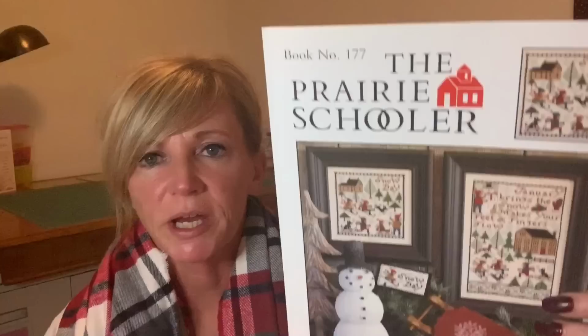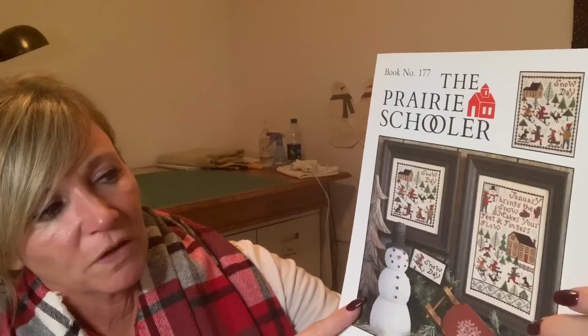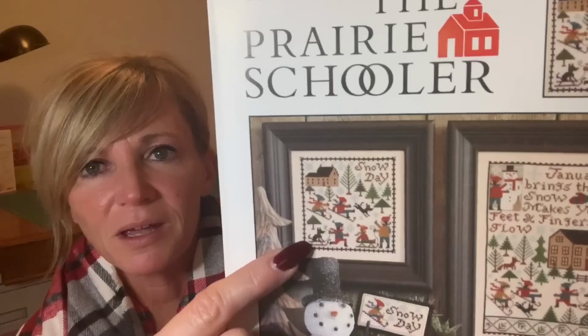I'm going to use the Midnight that I got from her a few weeks ago to stitch the Happy Christmas on. But she had listed in her shop as well, January from Prairie Schooler. It says, January brings the snow, makes your feet and fingers glow. But there's sledding. It says snow day and sledding.